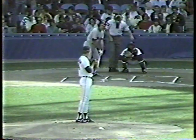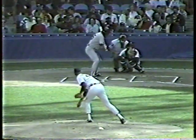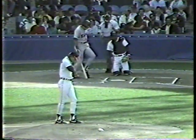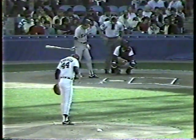The White Sox, talking to them prior to the game, feel they can run on Robinson. Stole a couple of bases on him last time out. And it's a ball and a strike. The White Sox just not hitting the ball at all. They're missing Baines, as we mentioned. Walker is struggling. Just about everybody's struggling.